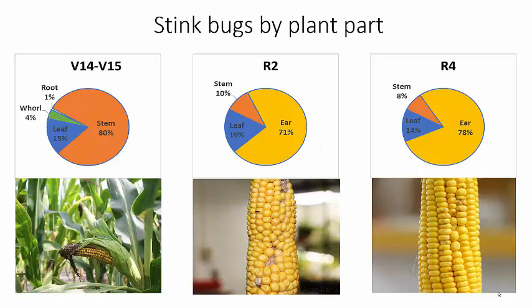So we're going to use the results from 2016, continue the study into 2017 to help develop management recommendations to avoid those whole plant searches, so the growers can really hone their scouting efforts on the correct stage of development for the corn and avoid whole plant searches when those are unnecessary for stink bugs.